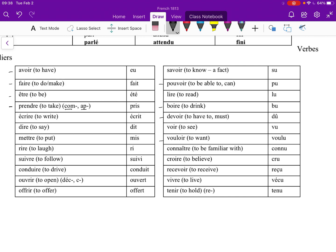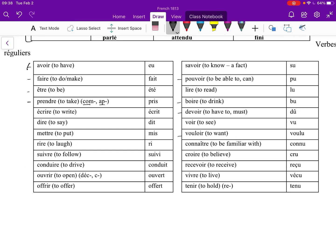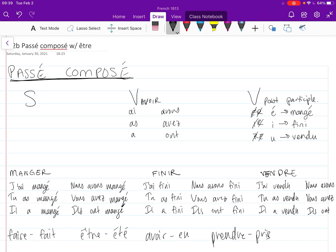So being able to do those is extremely important, and just memorizing them. I would recommend that you just memorize them all at once. Otherwise, the other way to do it, of course, is as the semester goes on, you learn one verb at a time, and with that, you would learn the past participle. But these would all go with avoir. So for example, if I was going to do avoir, I would say j'ai eu, tu as eu, il a eu, nous avons eu, vous avez eu, ils ont eu. If I was going to do faire, I would say j'ai fait, tu as fait, il a fait, nous avons fait, vous avez fait, ils ont fait. So all of these are done just like the ones that we did over here. It's just that instead of having a regular past participle, you have an irregular.